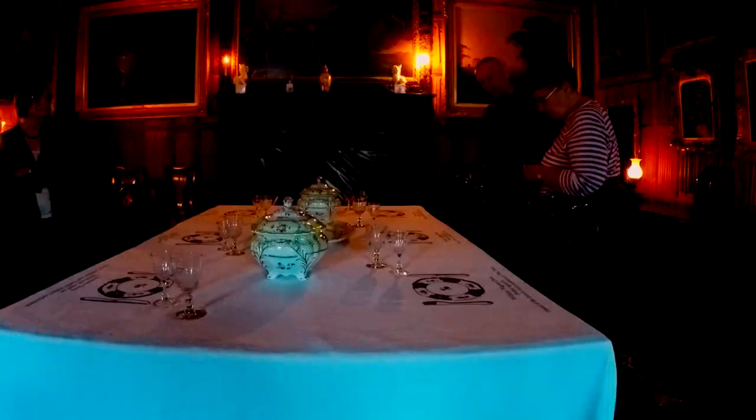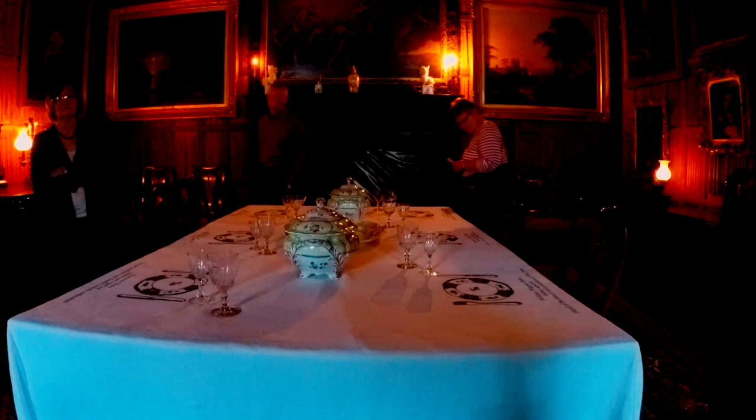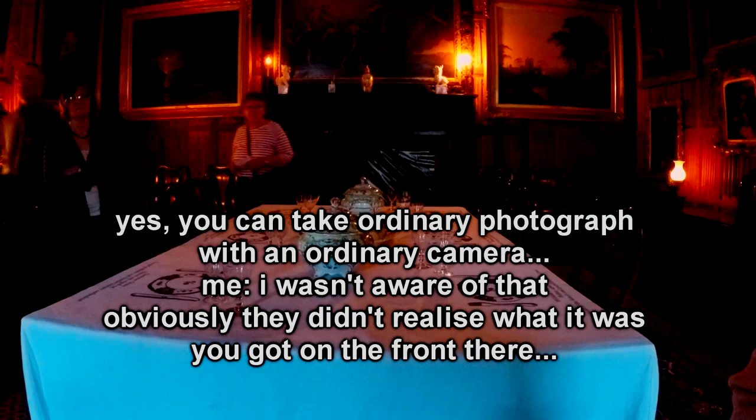I was accosted halfway through. You can't record in here. But nobody told me I can't. This is a movie camera. Yeah, we don't allow them to be used in the house. Oh, I didn't know that. You can take an ordinary photograph with an ordinary camera. I wasn't aware of that. Obviously they didn't realise what it was you'd got on there at the front. Well, I do have a camera. You can take ordinary stills, but we don't allow movie pictures within the house.